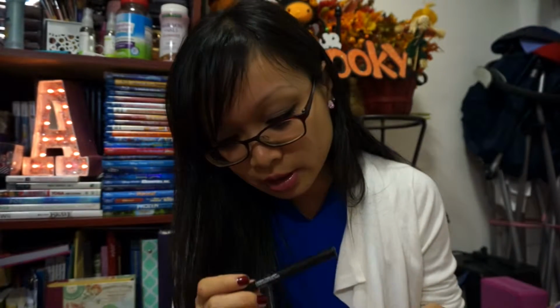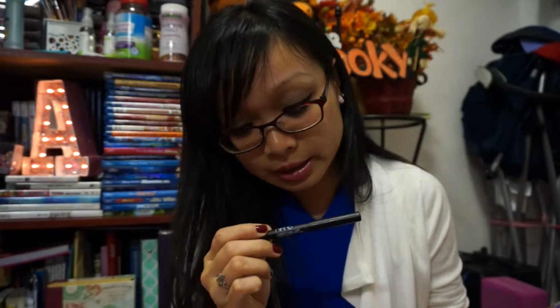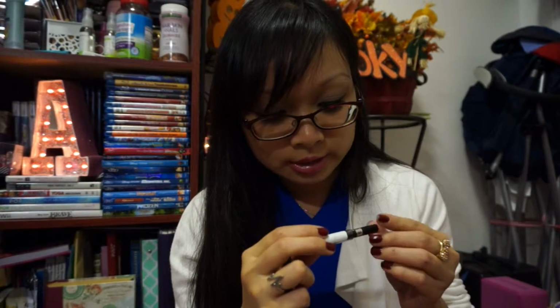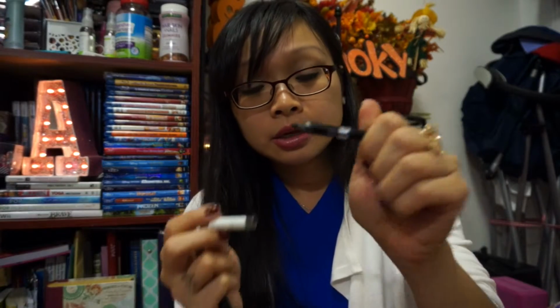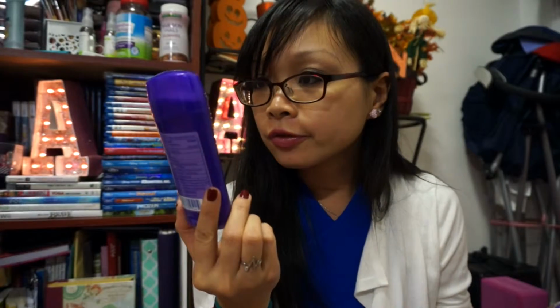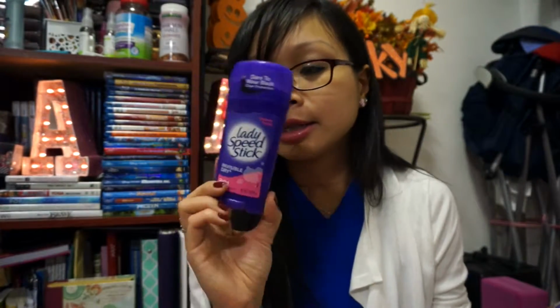Alright. And then two eyeliners. This one's a sample, I'll put the sample in. It's a NARS eyeliner, and this one is a Rimmel eyeliner. And these are all done. And then I'm going to put in my Lady Speedstick Invisible Dry 24-Hour Protection Fresh Shower Fresh. And it's Dare to Wear Black Clear Protection.